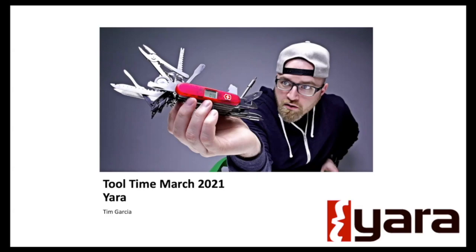And so one of the gaps that we identified is that there were a lot of capabilities. This tool, Yara, was built into a lot of our tool sets. It was built into FireEye, it's built into Titanium, it's built into a lot of open source products.